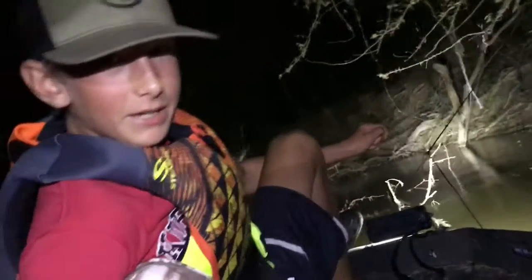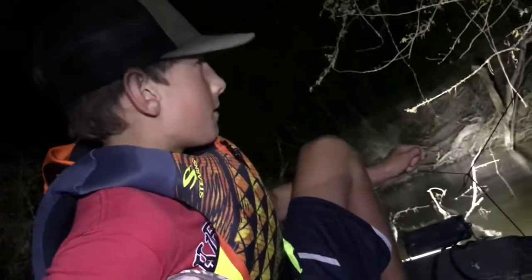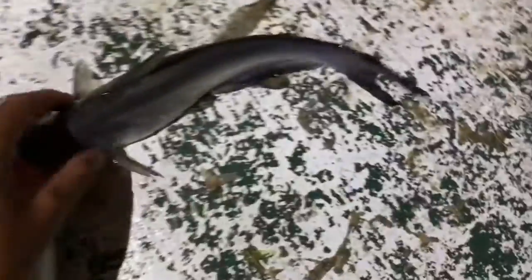The minnows are getting bit, guys, so hopefully we can get some more. Okay, guys, we got a little tiny guy. He probably won't make it. Ooh, there's a big one. There's a big one? Yeah. Oh, dang. This is a night fishing trip. We got another one right there.